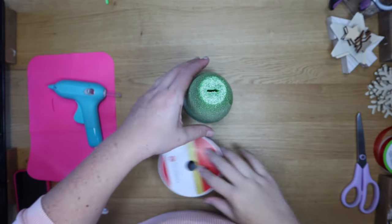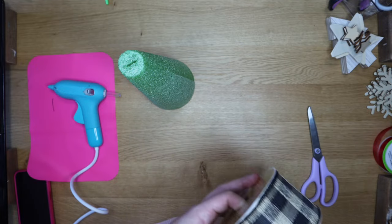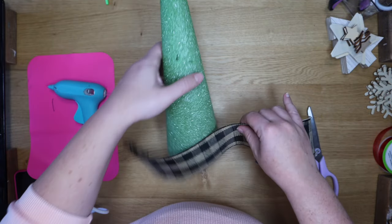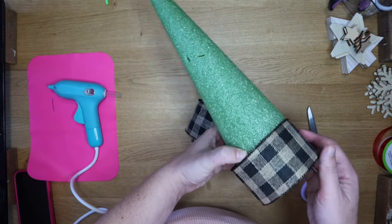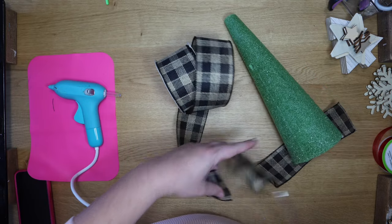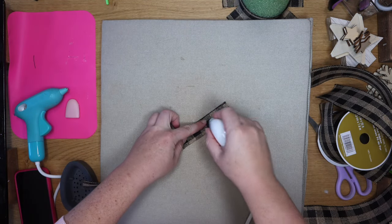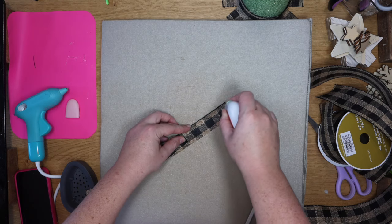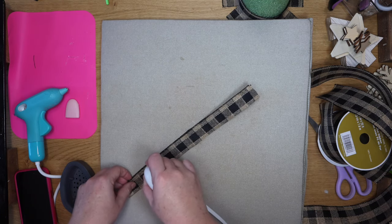So the neutral stuff, sometimes it's hard for me to switch gears. So I finally came up with an idea using this foam piece and the ribbon. I started by measuring around the bottom of the cone and trimming it with my scissors. Then I took the piece of ribbon, folded it in half, and used my little Cricut EasyPress tool to get a crease down the center because I wanted it to kind of stick out on its own.